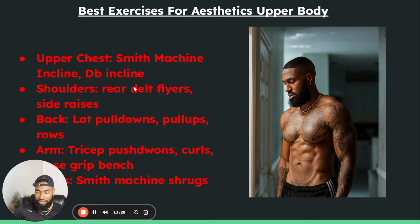All right, and then shoulders: rear delt flies, bro. Rear delt flies are going to be great because my rear delts came up a little bit, but you guys probably think they're still small. They are pretty small now, but they did improve, and that's all that matters. Listen, progress over perfection. I'm working on it. I do hit them all the time. They're very hard to grow, but at least they're better than they were when I started.